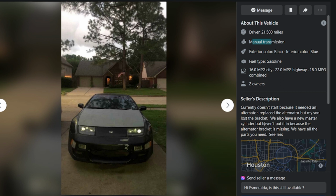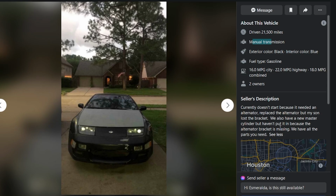We also put a master cylinder, but haven't put it in because the alternator bracket is missing. We have all the parts you need except the alternator bracket that we're missing for some reason. I'm pretty sure you don't even have to take the alternator bracket off. Yo, you guys need an alternator bracket, hit me up. Buy this car, hit me up. I got an alternator bracket for you.